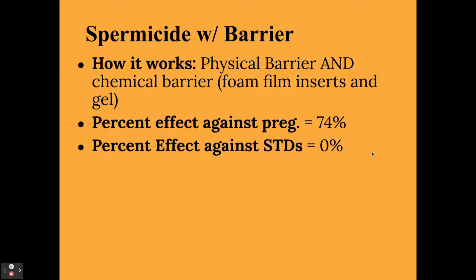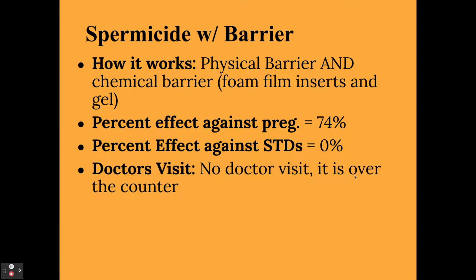It does not protect against STDs at all. It does not require a doctor's visit. This is something you can get over the counter. The positive is that it has a reversible effect. What I mean by reversible, with all the ones I've been talking about, is they don't change your body in any way. So you use it, you take it off, and that's it.